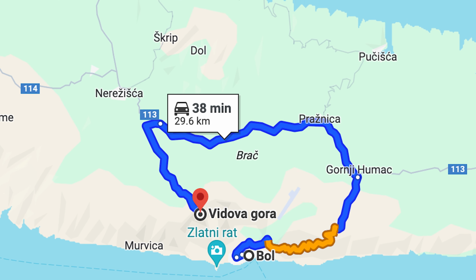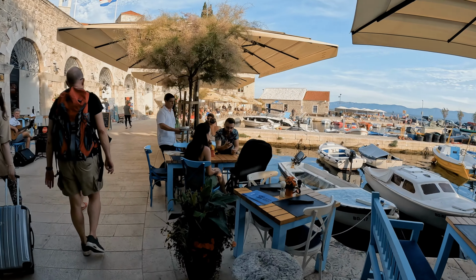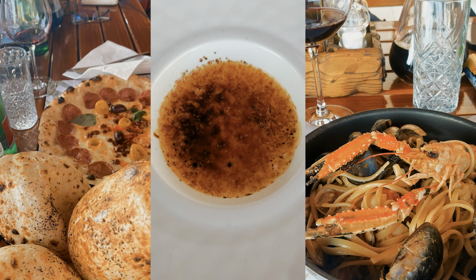Bol isn't just about its beaches, it's famous for its wine too. Explore the Stina winery in the old town, offering a delightful blend of local wines and a perfect spot to pick up unique gifts. If you want to taste authentic Croatian cuisine, there are plenty of options in Bol, as there are a lot of restaurants offering seafood and well-known Croatian meals.